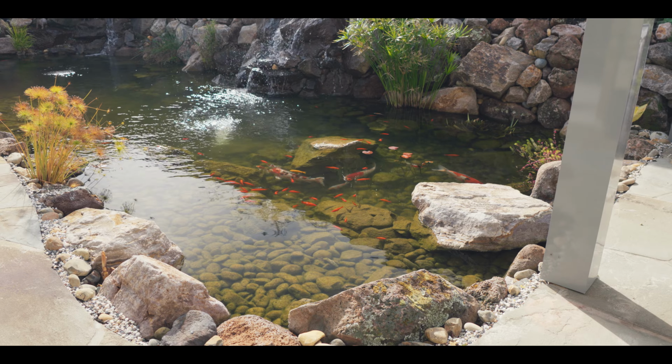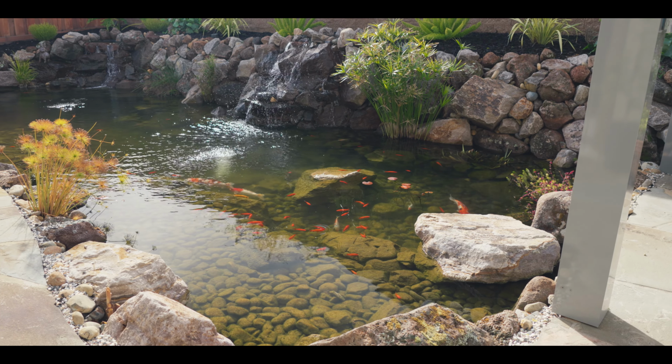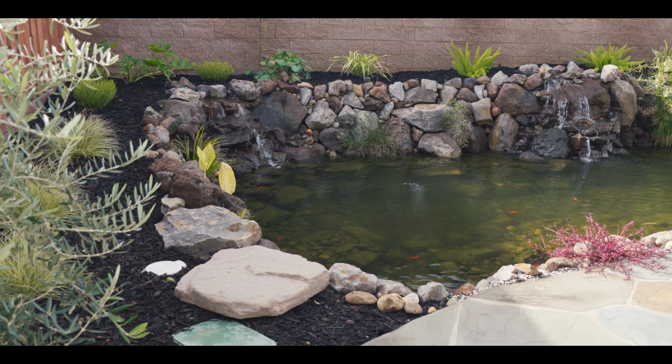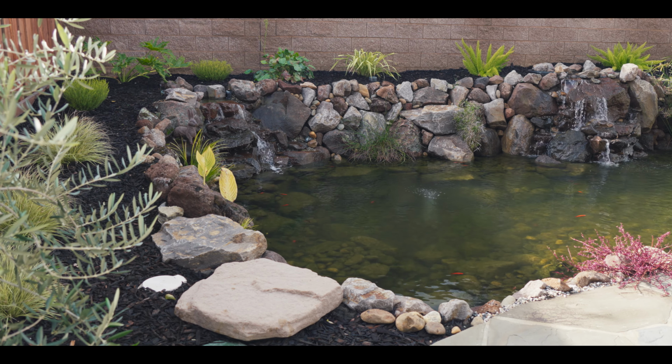Having fish in the pond actually enhances the experience, because it gives you a reason to interact with the pond, not just look at it, because there's fish there. You get to see it, you get to enjoy it, you get to actually take care of it, which makes the experience just much more worthwhile.